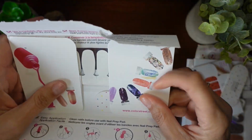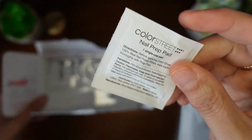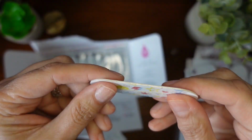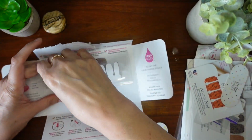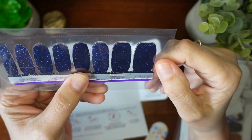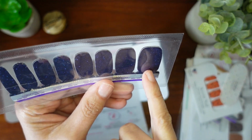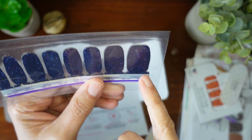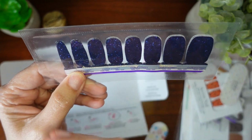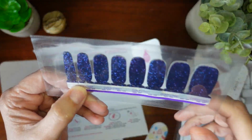Each one of these comes with, of course, a nail prep pad, okay? It comes with this little emery board, okay? And then it comes with the nail strips. So you get more than you need for one application. And they're all different sizes because your nails are different sizes, I'll show you. And these can even be used on your toes. So this is big enough for a big toenail, or maybe you just have a big thumbnail or something. But I usually use half of these. I can get two sets of nails out of one of these packages.